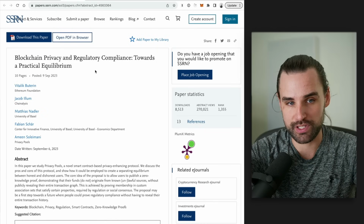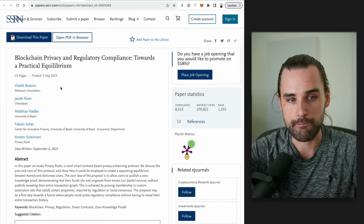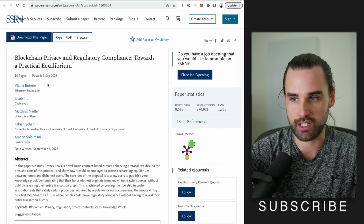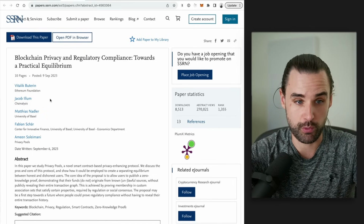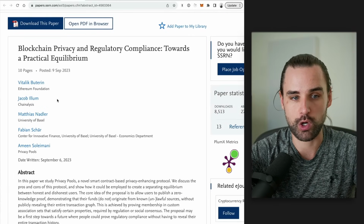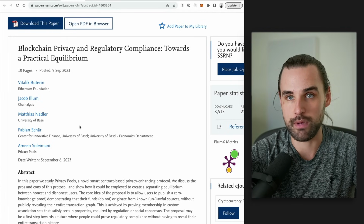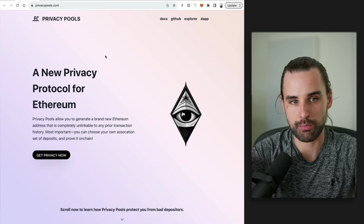And so that's exactly what's detailed inside this paper, okay? That's published by several different people. Again, Vitalik Buterin is one of the ones that I mentioned because he's so notable. I want to give credit where credit's due. There's several other people who are co-authors on this, like Jacob Ilum from Chainalysis, Matthias Nadler, Fabian Schar, and Amin Salamani.